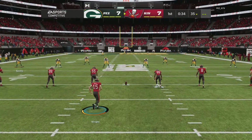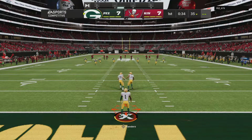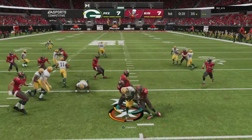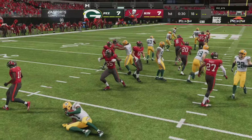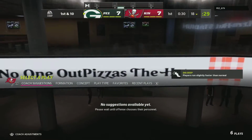So all even at 7 now as they kick it away. Taking it about the 1. And no alley to be found. The coverage was solid, and he's dropped at the 18.